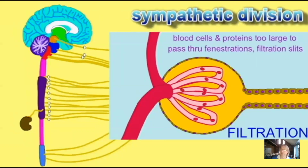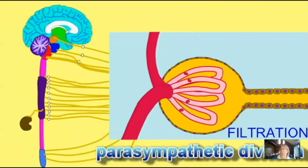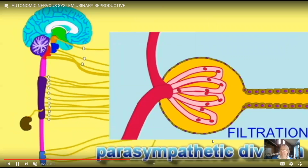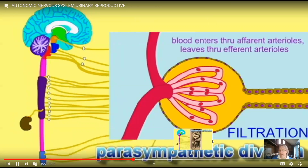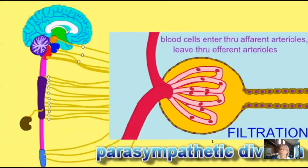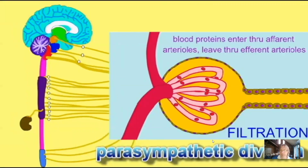But because we do want to remove these nitrogenous wastes, when we're at rest, using the parasympathetic division, we would then be sending more blood to our kidneys to be filtered.